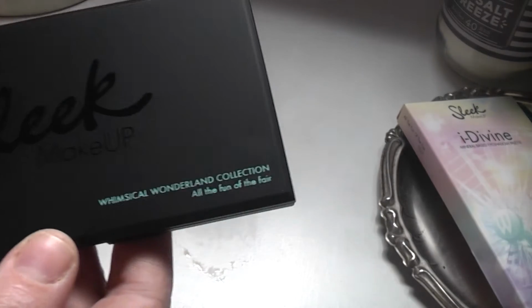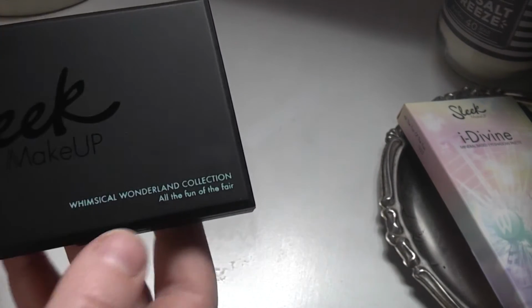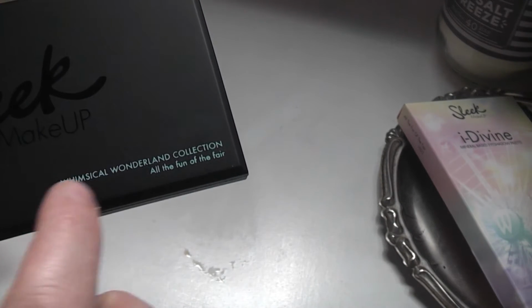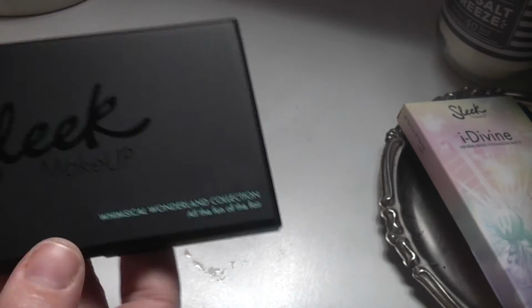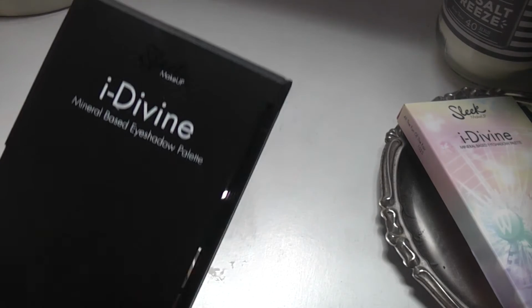So it does say on the front, as always, Whimsical Wonderland Collection, All the Fun of the Fair. So the palette is actually called All the Fun of the Fair and the collection is Whimsical Wonderland. This is printed in kind of an aqua print. It's really pretty.